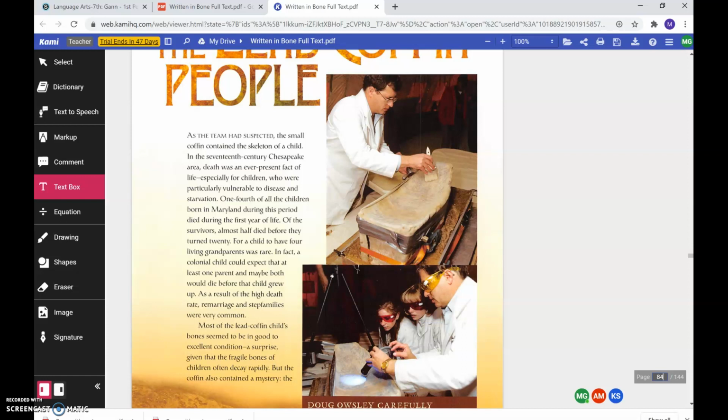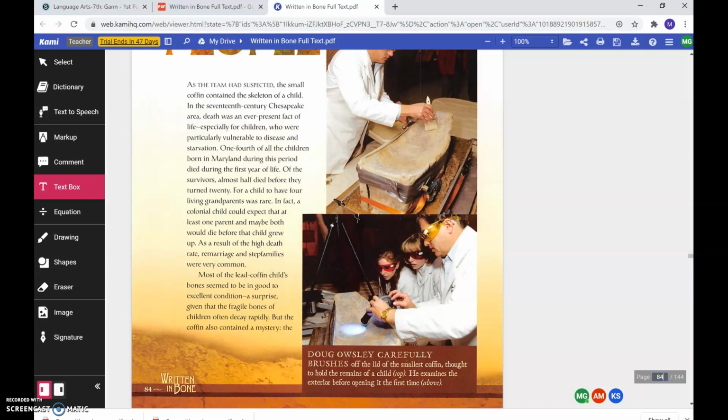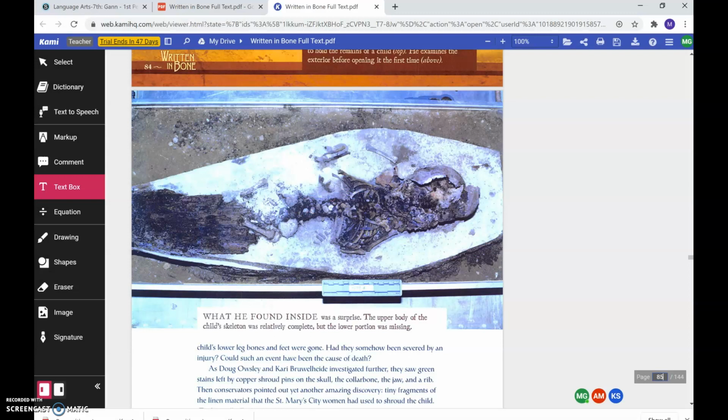Most of the lead coffin child's bones seemed to be in good to excellent condition, a surprise, given that the fragile bones of children often decay rapidly. But the coffin also contained a mystery. The child's lower leg bones and feet were gone. Had they somehow been severed by an injury? Could such an event have been the cause of death?